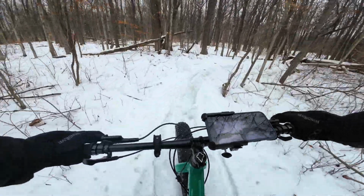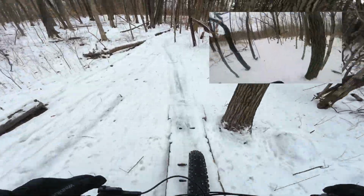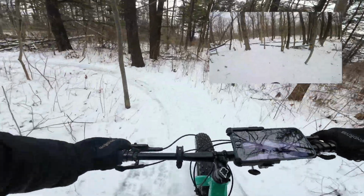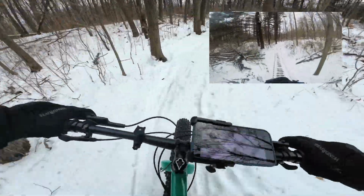So this trail, or I guess you should call it trail. It's a nice little log bridge. This one goes right into another one. This one's not as steep, but it's a little bit longer. Yeah, it's coated nice too.